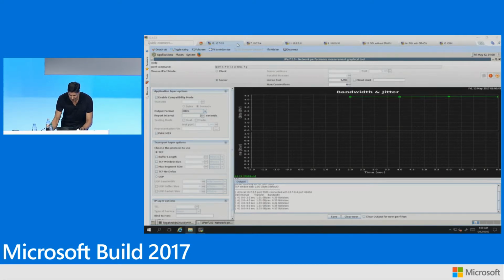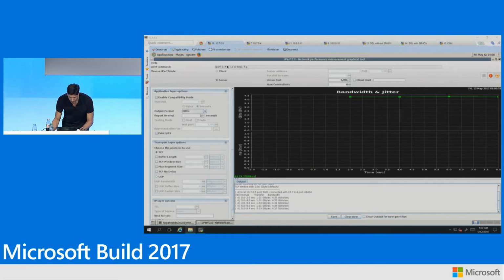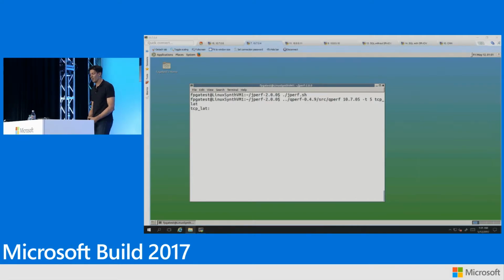So for that, I'm going to go back to the unaccelerated VMs. Whoops, didn't mean to do that. And I'm going to run a different test here for latency. This is the server, and over here is the client. I'm going to point this client at 10.0.0.5. I'm going to run the test for 5 seconds to see what the latency looks like. And we're going to do a TCP latency test. So this is over the unaccelerated network.